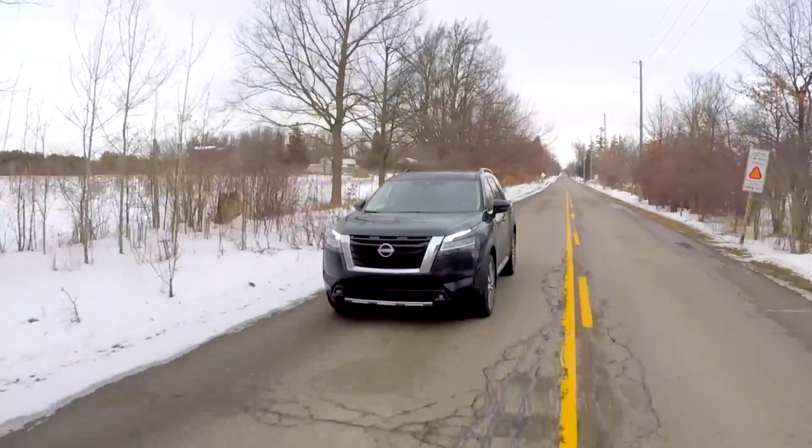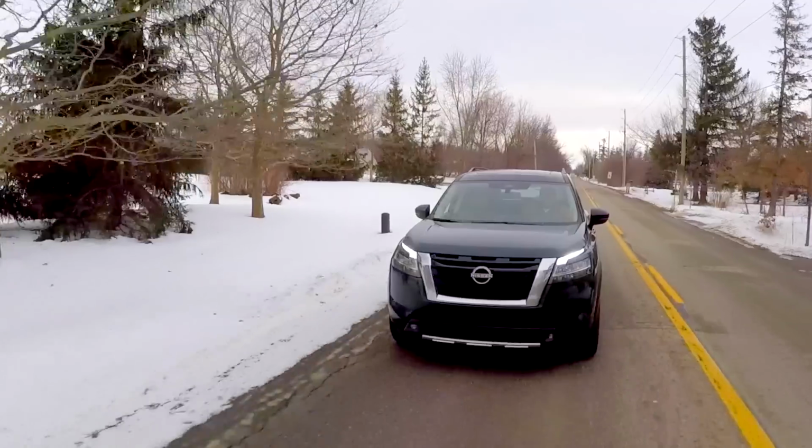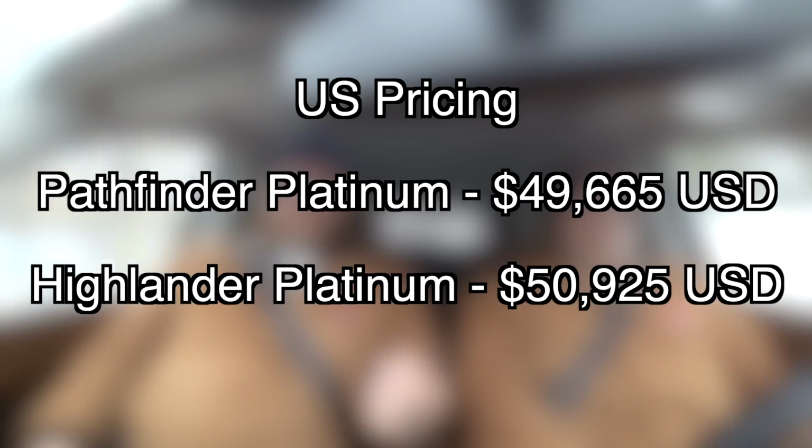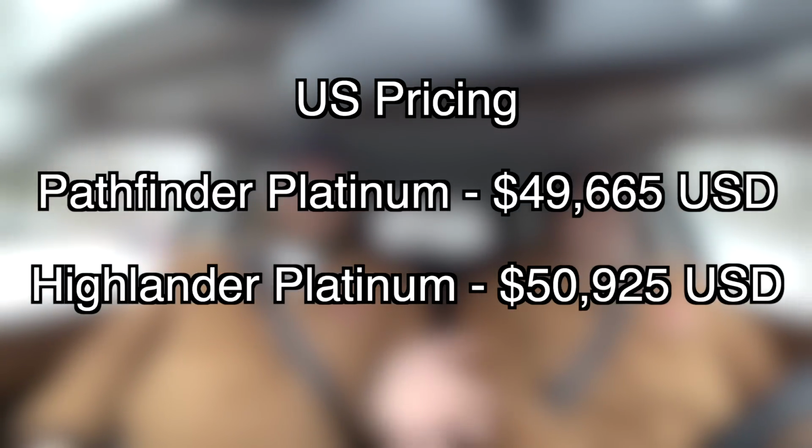And you know what? We keep telling you this. Powertrains, very similar. Interior space, very similar. Pricing, very similar. Here in the Pathfinder, $57,200 Canadian. Over there in the Highlander, it's $500 more at about $57,700. So the price here is very comparable.